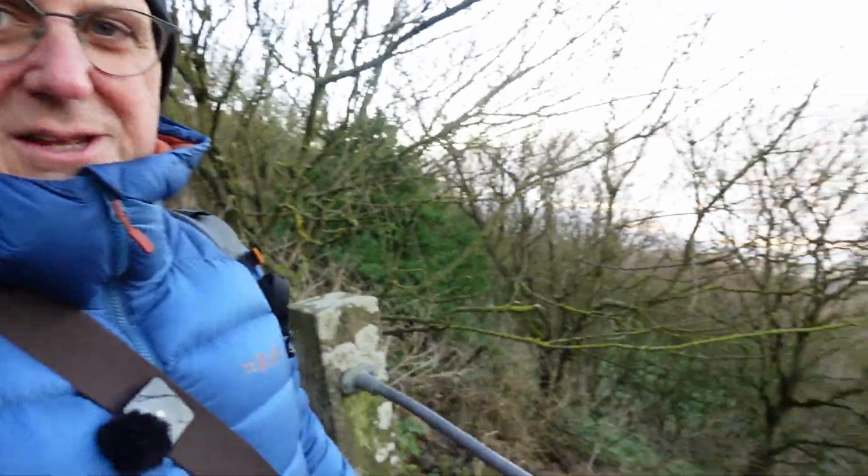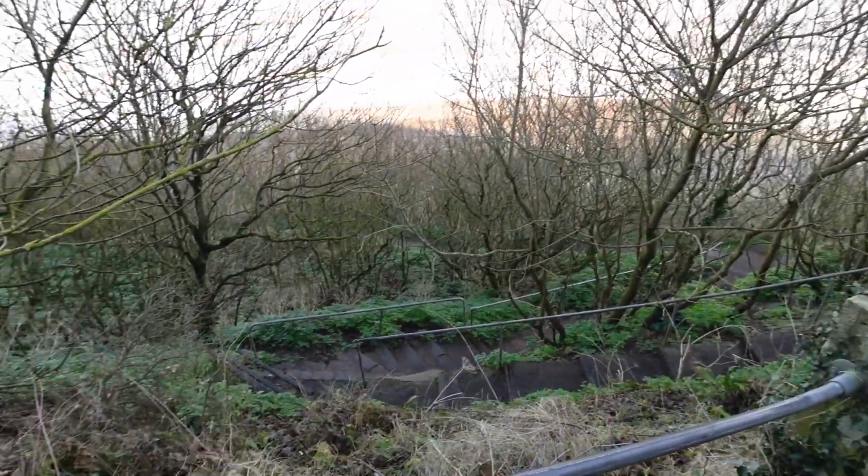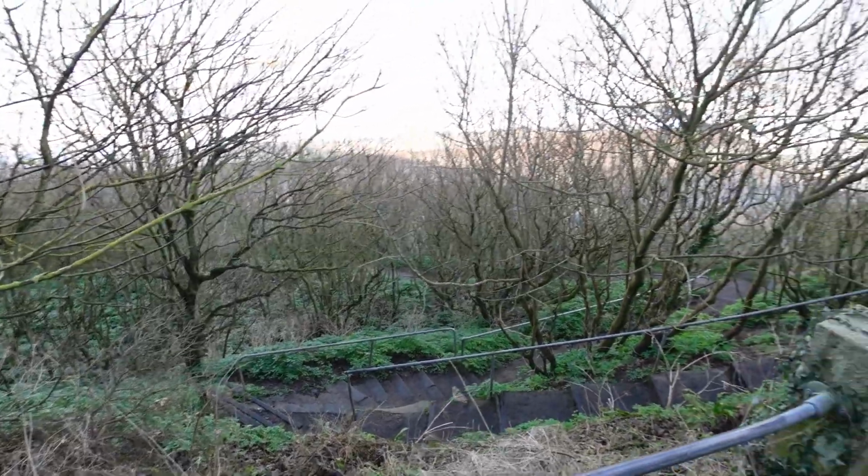Well, it's quite a nice walk up to the lighthouse from the beach, but it's quite an interesting path getting down, and I'll show you as we walk down the path. It's a zigzag path all the way to the bottom, and it's relatively slippy. So a little bit of room for caution, but it was well worth a walk up there.